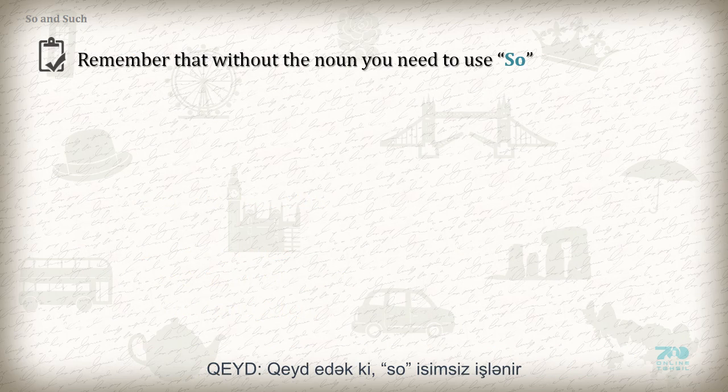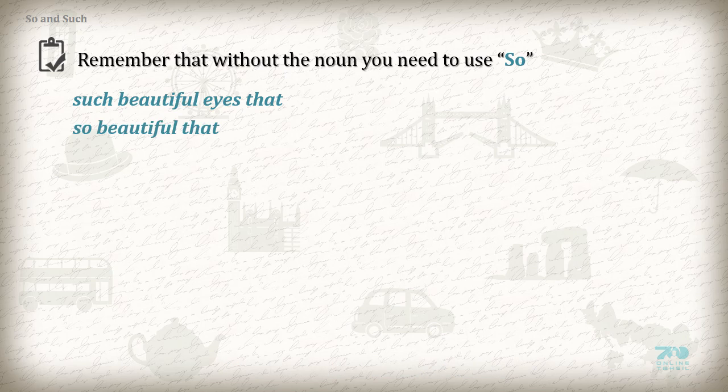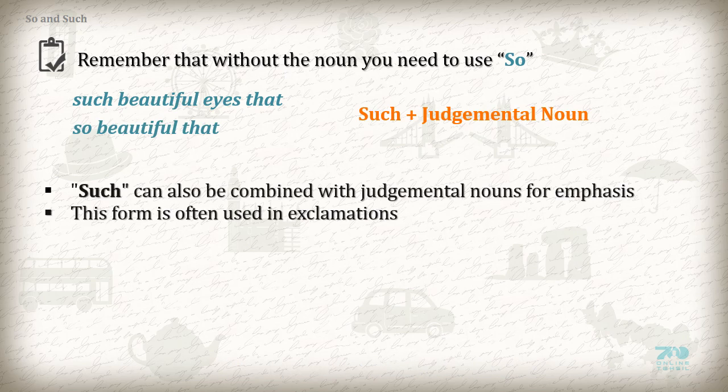Note: remember that without the noun, you need to use so. Example: such beautiful eyes that; so beautiful that. Such plus judgmental noun. Such can also be combined with judgmental nouns for emphasis. This form is often used in exclamations.